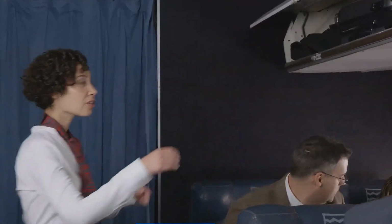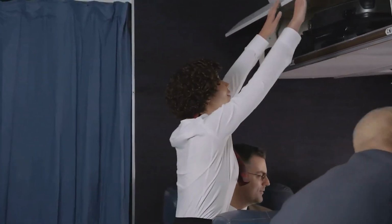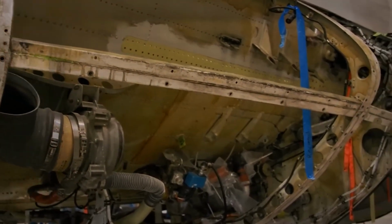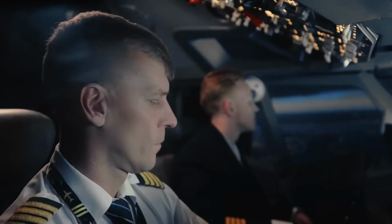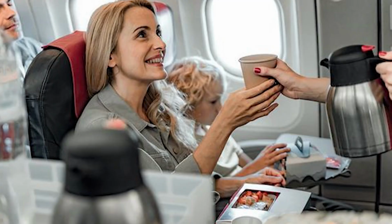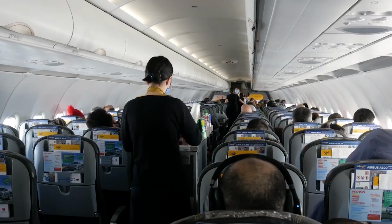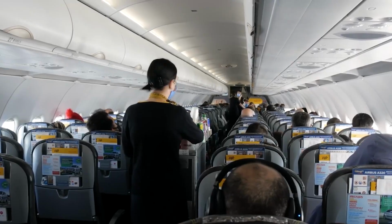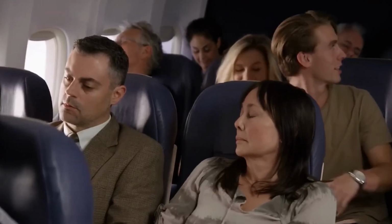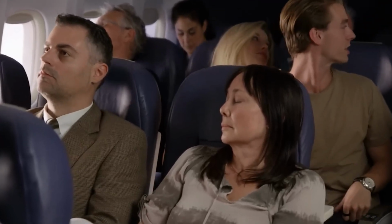The MEL is a highly regulated and meticulously maintained document that is approved by aviation authorities. It allows airlines to continue operating flights even when certain non-essential equipment is temporarily out of service, avoiding costly delays and disruptions. Coffee emergencies aside, it's all about prioritizing passenger safety while still maintaining operational efficiency. It's a delicate balance between comfort and core functionality.